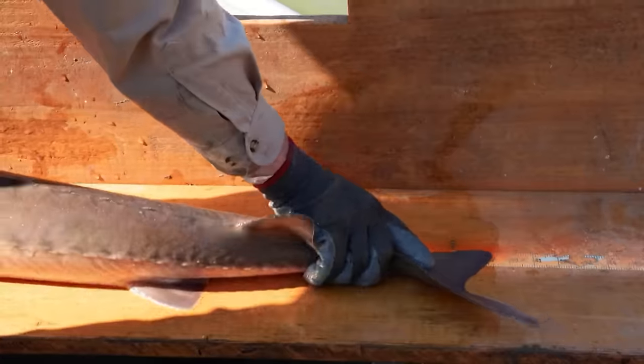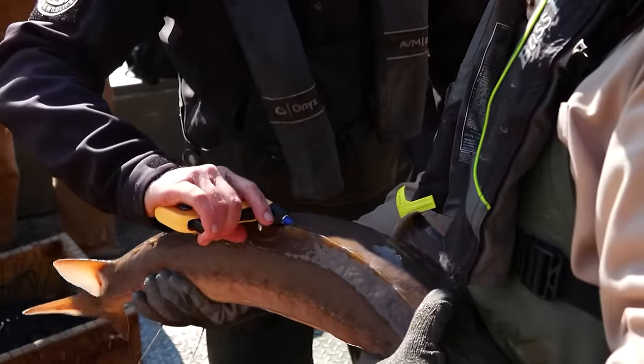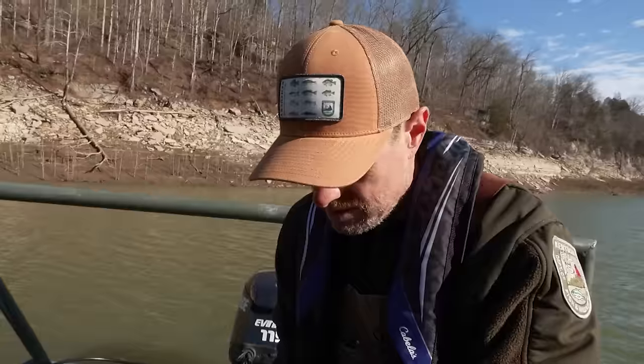And it's very cool to get to see a fish that most of us people out here that are outdoorsmen don't get to see. So thanks for bringing us along today. Yeah, no problem, Chad. Very interesting work.